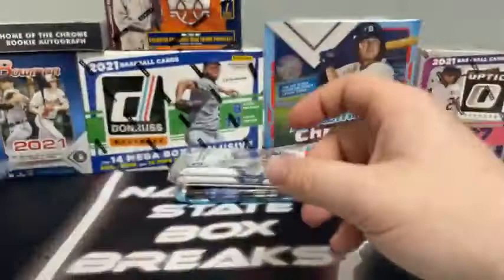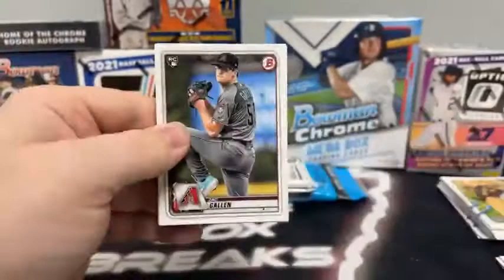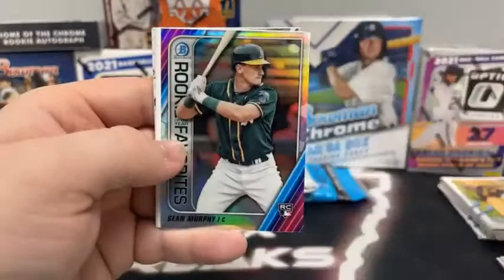There are two 12-card packs of Bowman. Then we get our 5-card pack of the exclusive camo packs. So here we go. Set those down. We'll start with our regular packs. Looking for some nice first Bowmans. We begin with a Zach Gallen rookie. There's Andrés Muñoz, Sheldon Noisy. Got a rookie of your favorites of Sean Murphy.